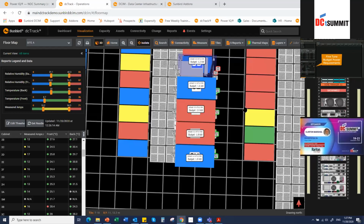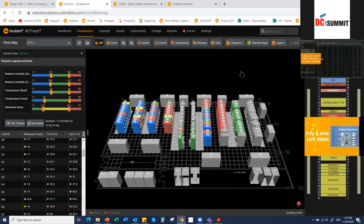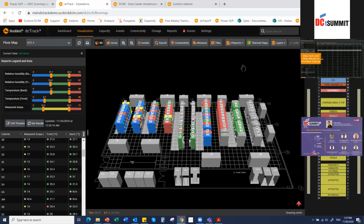Okay, other than these reports, you may want to look at which rack is full, which rack has more available RUs.